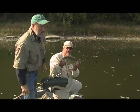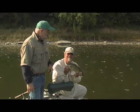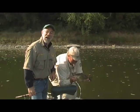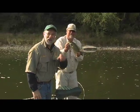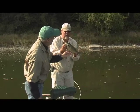Look at that, he's water. There you go. Nice smallmouth bass fishing on the north branch of the Susquehanna. It's fall. Stay tuned. It's a little cold. It's going to be a good one. All right, look at that. That's a nice fat fish. Look at that. Yeah, it's probably filled with crayfish.